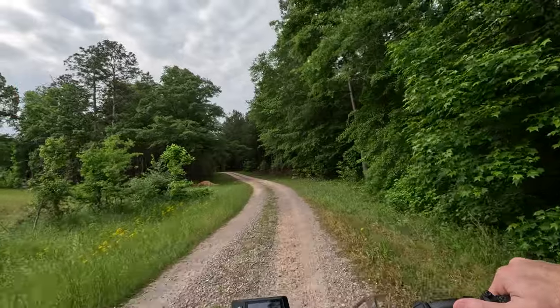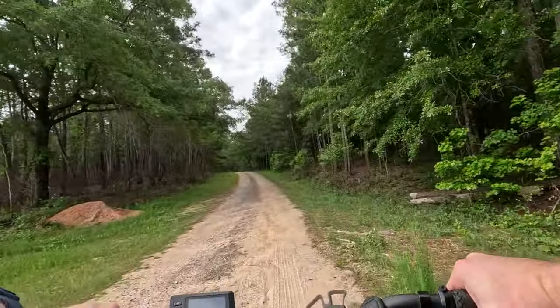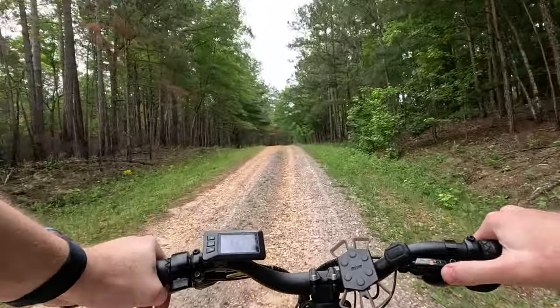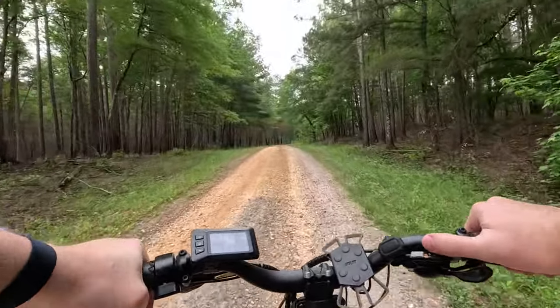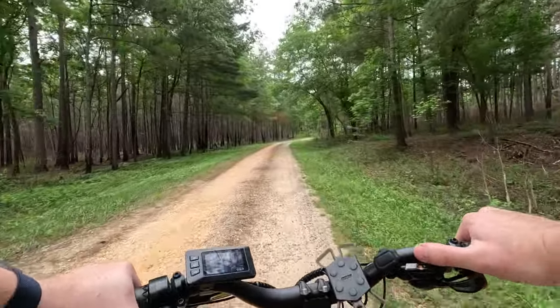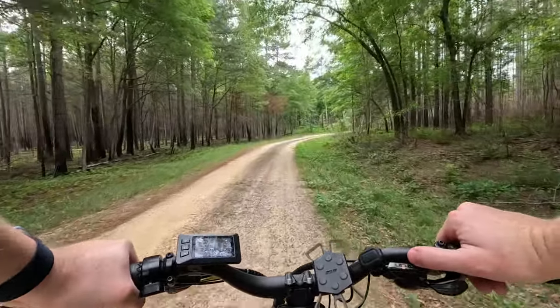Big old nice honey stand up there. I guess this is all lottery hunting. To be able to hunt here, you have to put your name in the lottery or something to be able to get access to it. There's a couple YouTube videos out. I don't know, 8 or 9 years old at this point.